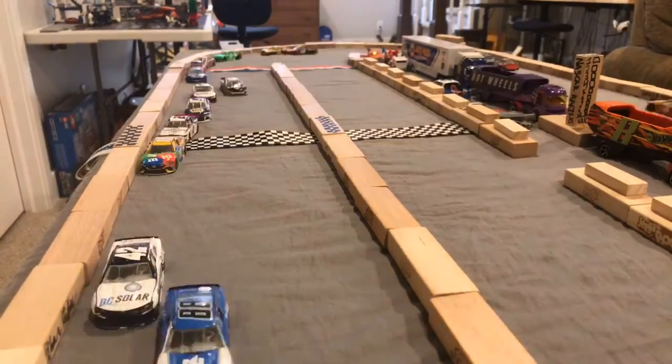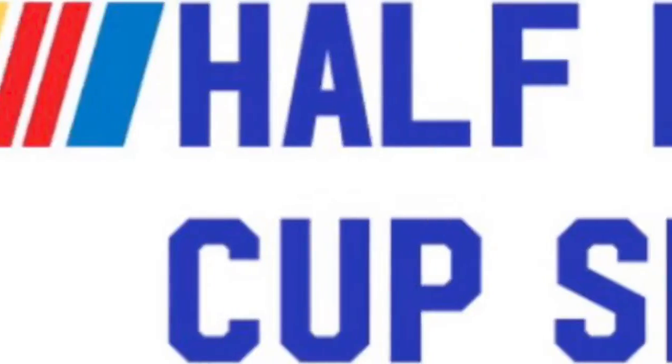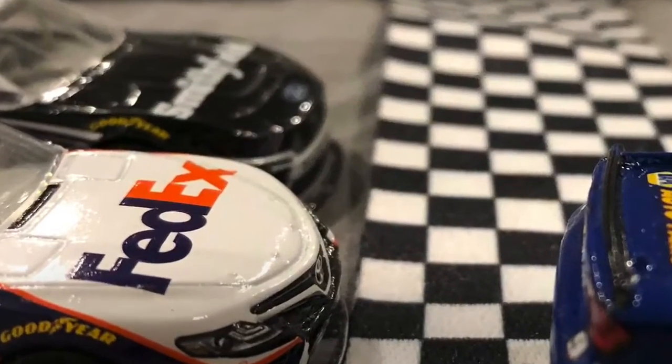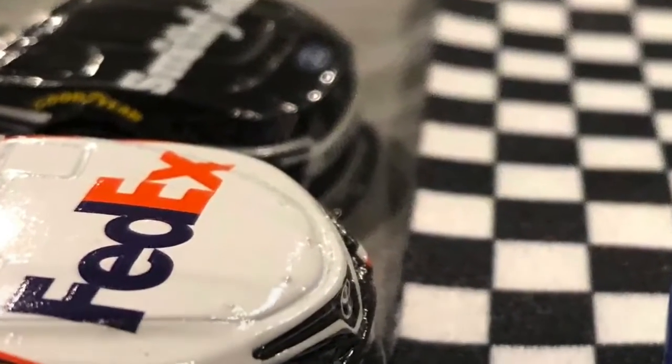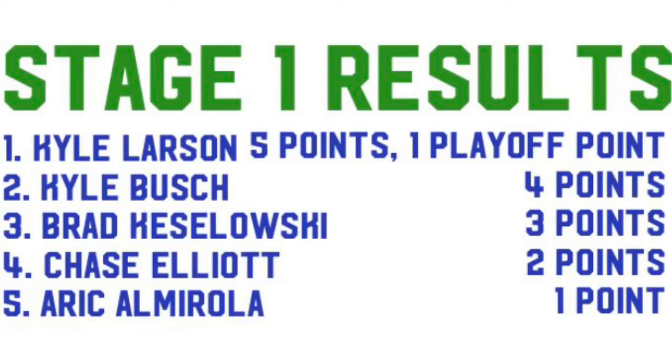Off at turn 4, Kyle Larson wins stage 1. Oh my goodness, a very close finish there for the last stage point. Denny Hamlin barely beating out Aric Almirola. Now we're going to take a look at your stage 1 results. You got Kyle Larson with 5 points, Kyle Busch, Brad Keselowski, Chase Elliott, and Aric Almirola.